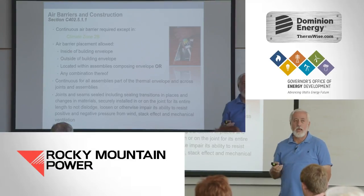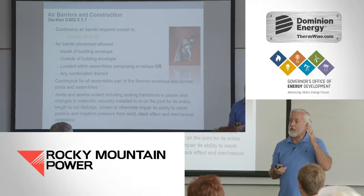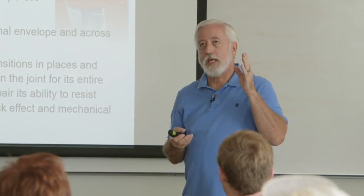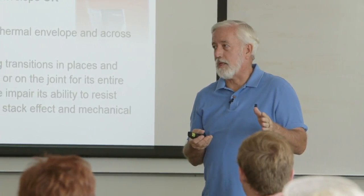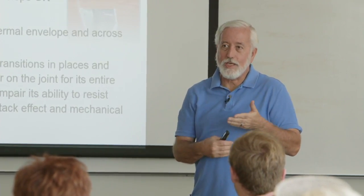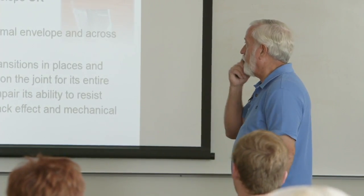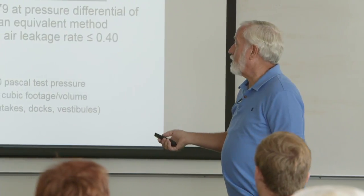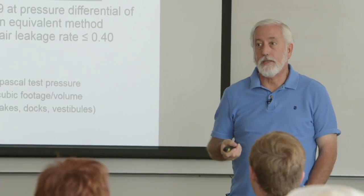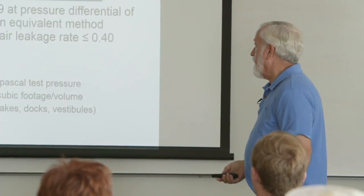So an air barrier can be your OSB on the side of a building. It can be DensGlass sheathing on the outside of a building. It can be your drywall on the inside of the building, as long as we seal all the edges and seams and all those types of things. So it can be a combination of all those things, or you can simply wrap the thing in Tyvek and then make sure you caulk and do those things. Whatever, we're trying to maintain an air barrier.